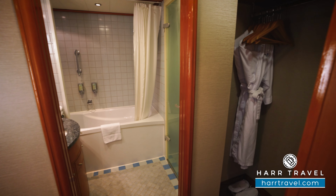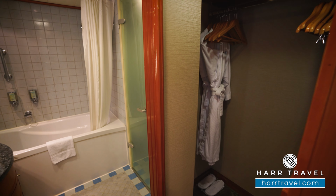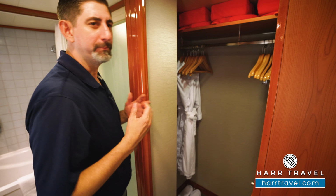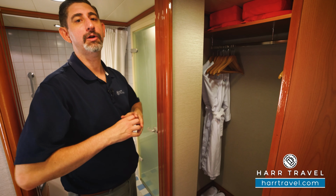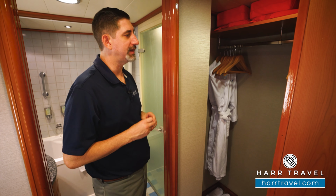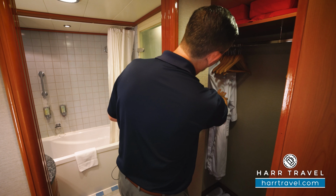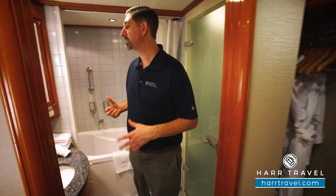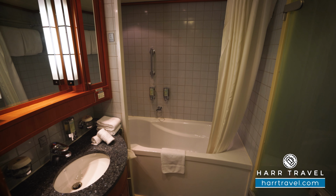storage space. Goes all the way to the back. You're gonna have drawers all the way up and down, and then in here, you're gonna find your safe. Perfect size for a passport or a wallet, not quite big enough for a full-size laptop. Another great feature is you've got the waffle robes here. They're nice and comfy. When you step into here, this is by far the biggest difference between a balcony room.